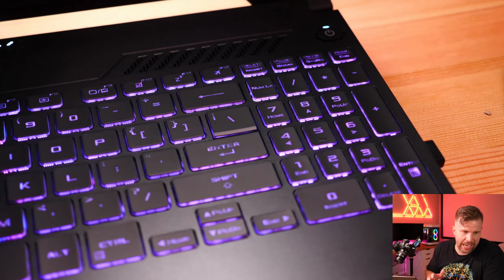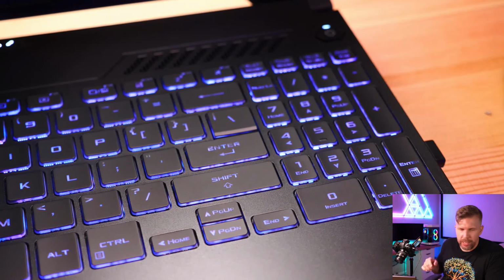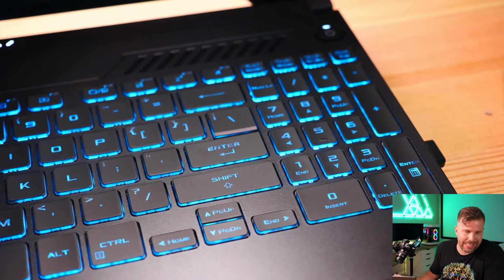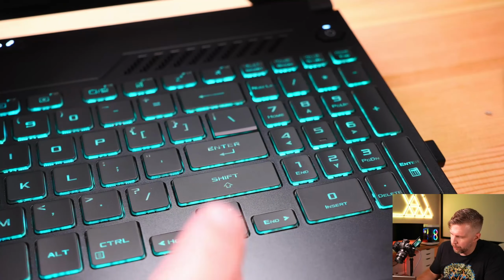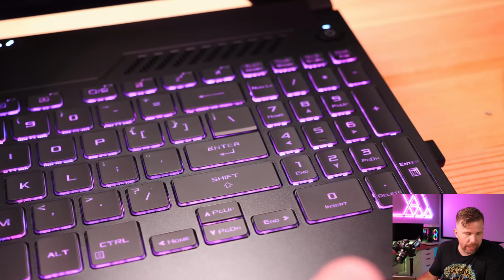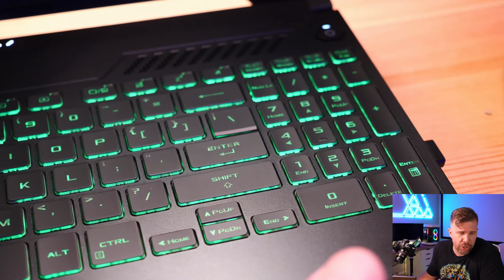I don't like that the home and end button are the same key press. Thankfully, we do have home and end here on the arrow keys, which makes it easy for us to jump around when we're working in a Word document or whatever, page up, page down. FN plus the enter key pulls up the calculator, and there's a fairly full size, fully featured number pad, which I like.